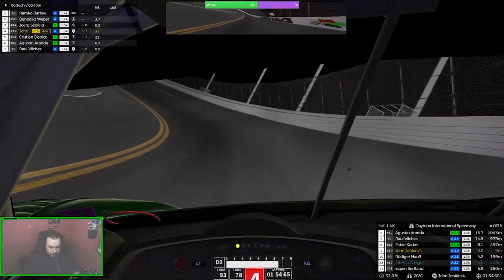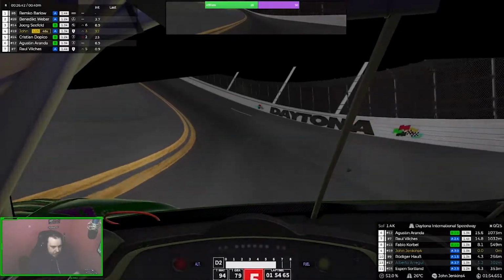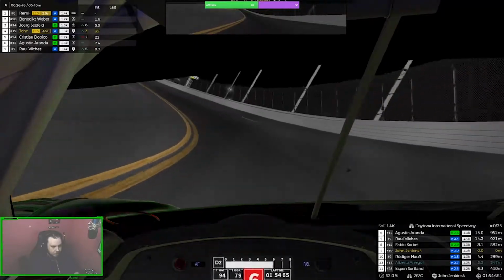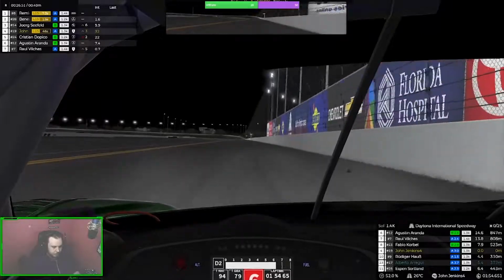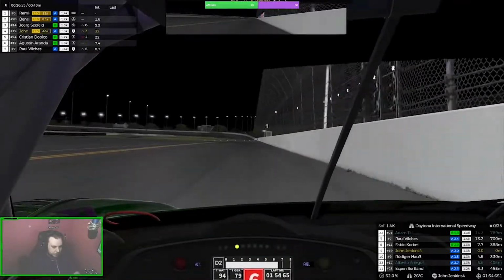So what I have to do now is focus on my race. I've got quite a gap on my own in the middle. The leader is pitting now. Gap behind is now 4.3. So I expect him to come out ahead of me because he was quite quick.